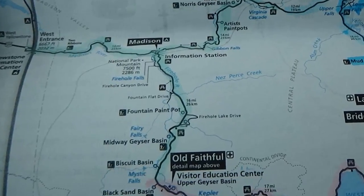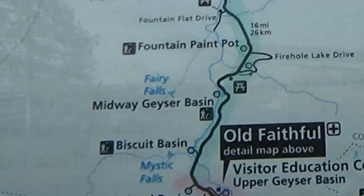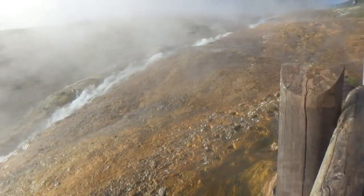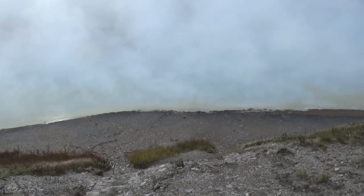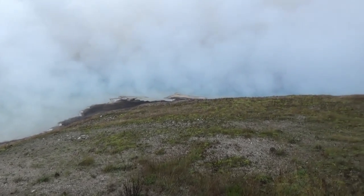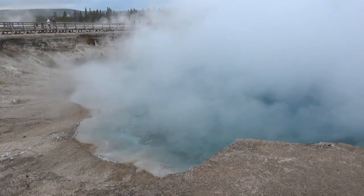Okay, Midway Geyser Basin with the Grand Prismatic Spring. Because the air temperature right now is 46 degrees, there's a lot of fog out there. It was a touch of London as we were looking at this. A lot of fog, and then the steam from the geysers.